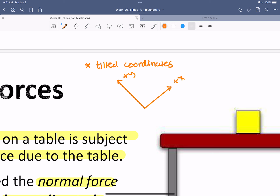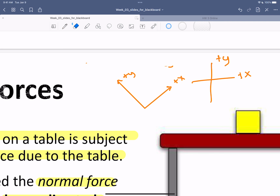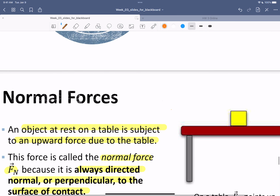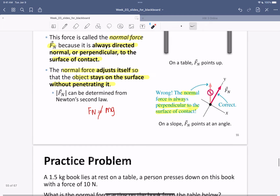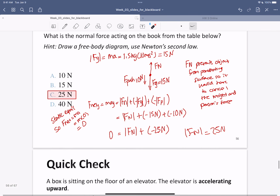It's kind of stupid, because if we have an inclined plane, obviously what else are we going to use, right? It doesn't make sense for us to use the normal positive y, positive x like that. You'd have to use tilted coordinates, but you will lose points if you don't list that you have tilted coordinates. You have to define your coordinates. So if you ever see an inclined problem on the quiz or on an exam, please, please, please put your tilted coordinates. Just throw in a tilted coordinate asterisk, positive y, positive x to indicate you're using tilted coordinates. Otherwise, they will count you off. So that's another important thing too.